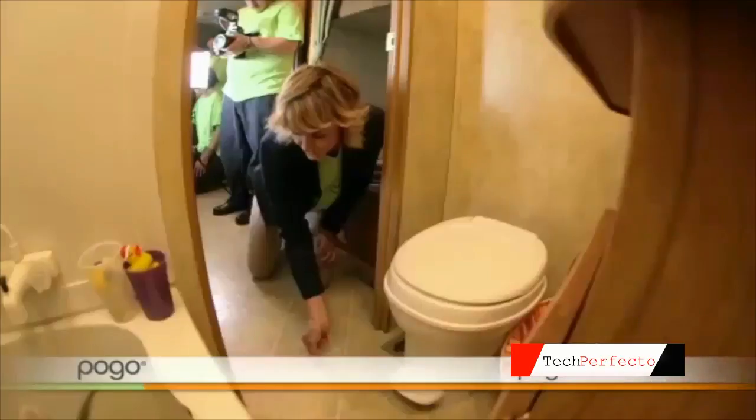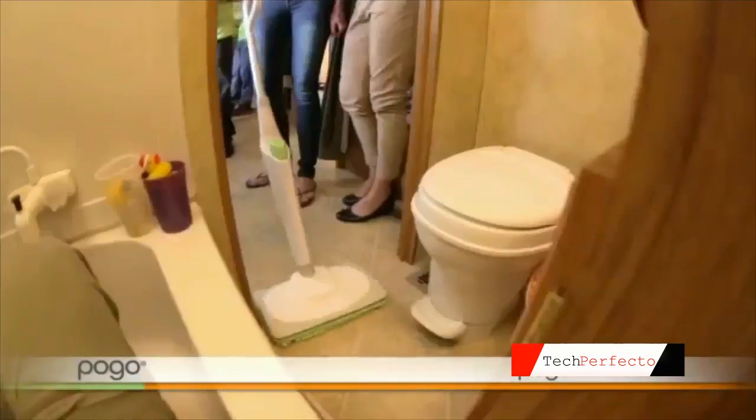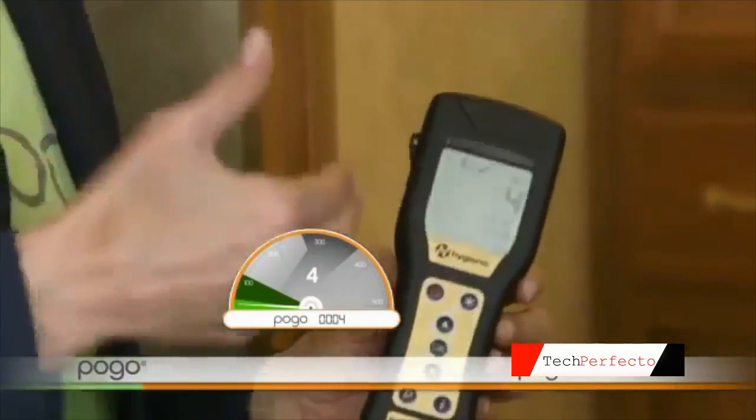Self-proclaimed clean freak Julie was shocked by the reading in her RV. 1576. But her dirty bathroom floor was no match for Pogo. Four. A four is like brand new. It's like super, brand new. Super sanitary. It's like you bought a new RV.